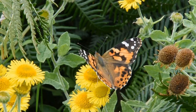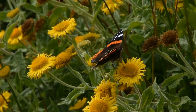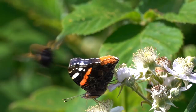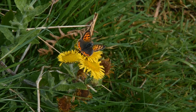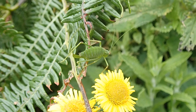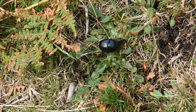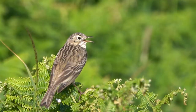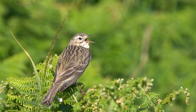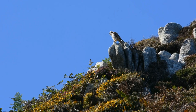These are migrant painted lady butterflies that have discovered Lundy. This little butterfly is the small copper. You'll notice dung beetles busy on many of the paths. There's a lot for them to do. Peregrines, or in this case a kestrel, are often watching from above.